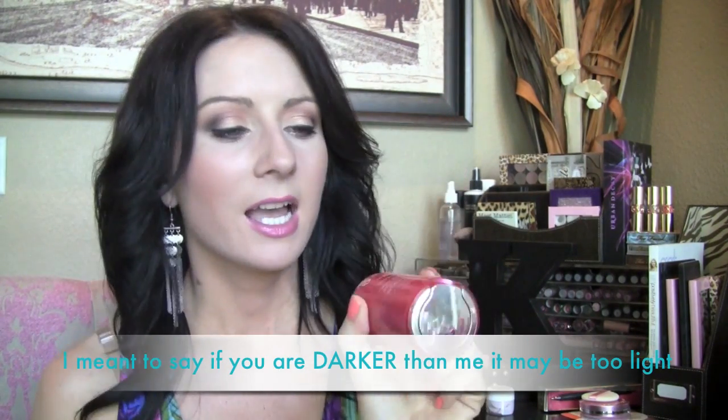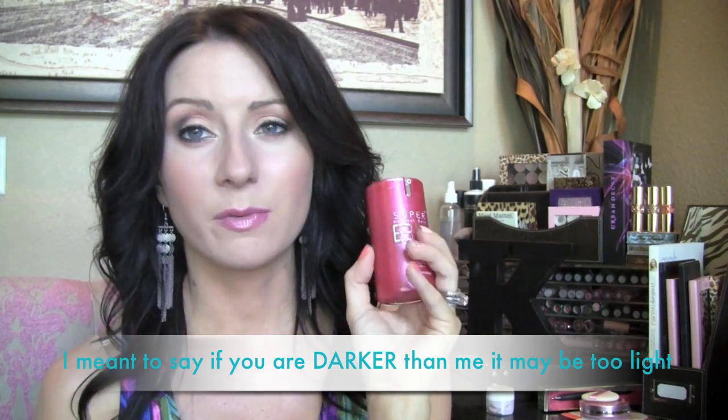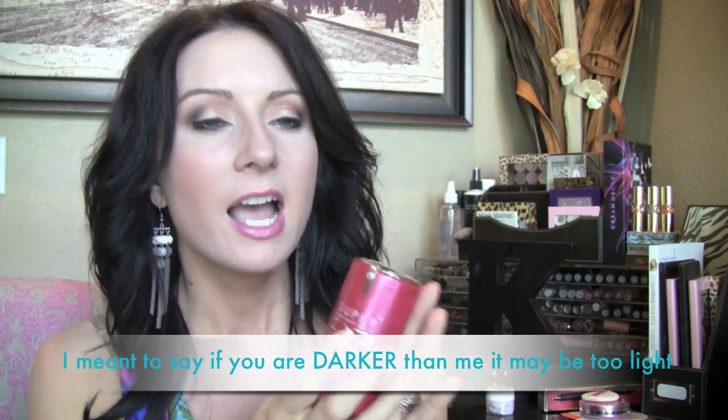And if I decide that I don't want to do a traditional foundation, my other combo that I've been loving this week, this is new. This is the Super Plus Blemish Balm BB Triple Function BB Cream. And I've been really wanting to try BB cream for a really long time, and I actually really like this.